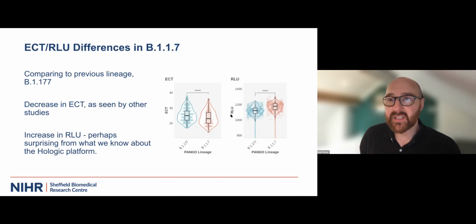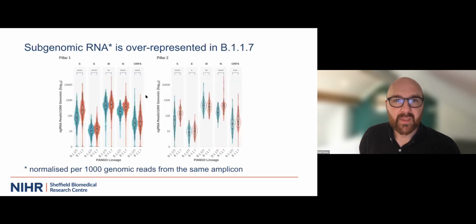The diagnostic lab here in Sheffield switched over to a different platform. I think this is the Hologic Panther, and they measure SARS-CoV-2 genome in relative light units, and you can see an increase in relative light units in the B.1.1.7 lineage. So this was nice. We could see the same effect that people in the literature were reporting, that possibly this relates to a higher viral load in B.1.1.7.